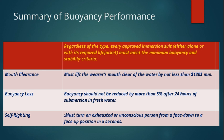Then we have the self-righting capability. An immersion suit must be able to turn an exhausted or unconscious person from face down to face up within 5 seconds. This feature is vital for survival, as it helps keep the person's airway clear and allows them to breathe more easily if they are unconscious or weakened. In summary, these performance standards, mouth clearance, buoyancy retention, and self-righting, are all about ensuring the safety and effectiveness of the suit in emergency situations. They highlight how well the suit can support a person's buoyancy, stability, and ability to recover from an adverse position, which ties directly into our overall focus on safety at sea.